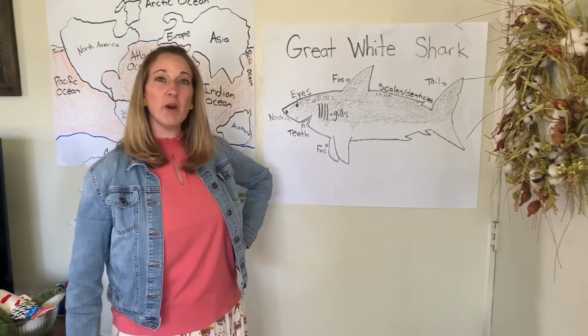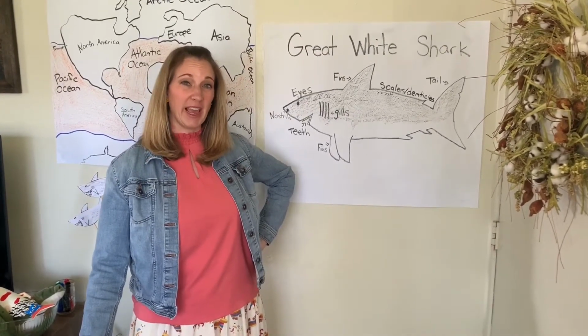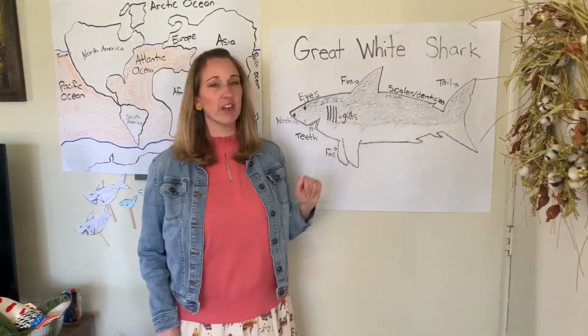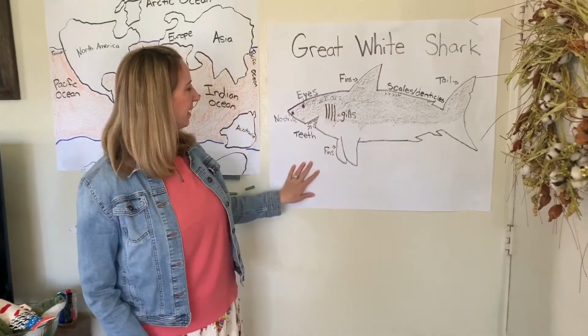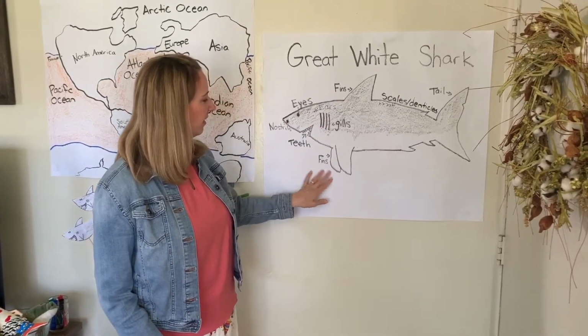We are learning about ocean animals this week, and we started talking about sharks yesterday and decided to focus in on one shark, which is the great white shark. So we filled out our pictorial and we labeled the parts a shark has. We'll just review them real quick.